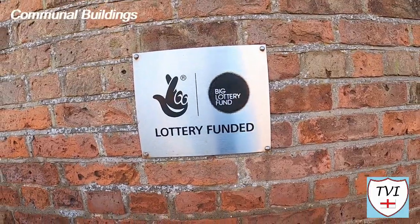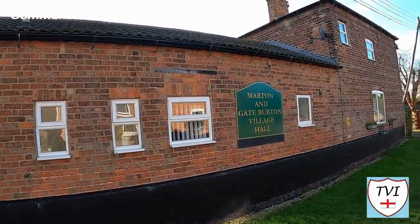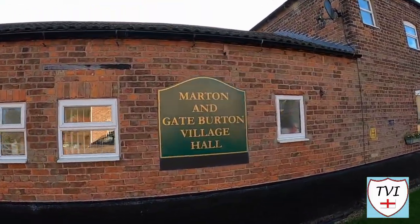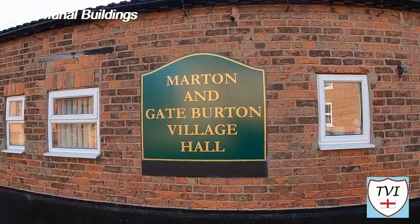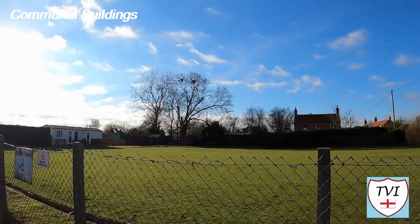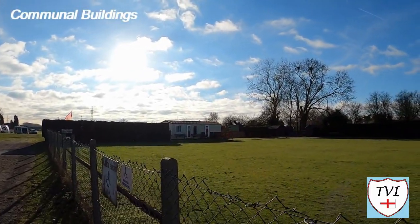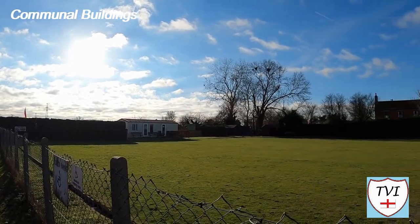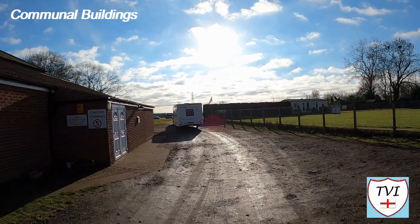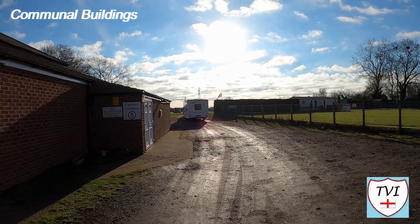Since 1923, Marton and Gate Burton Village Hall has been a place where the community can get together. It became a registered charity in 1994. The management committee is responsible for the hall, play park and large playing field, which is located behind this. The bowls green on its premises is managed separately by Marton and Gate Burton Bowls Club. Marton also has a caravan club too, and while I was here, it seems some keen caravanners were taking to the playing field.